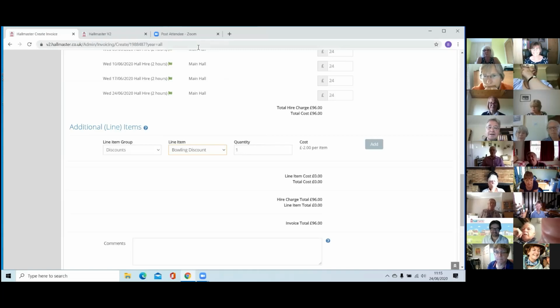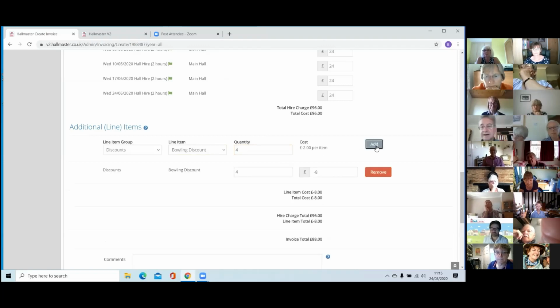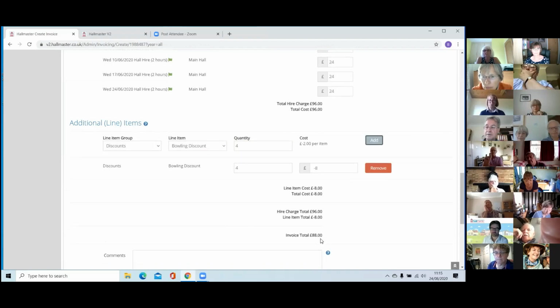So he's got a discount. He gets £2 off a session. So all I have to do here is say, well, on this invoice, he's got 4 sessions, add that on. I know it seems odd, adding on when it's taking it off, but in fact, it takes the £8 away from his 96. He owes us £88 for that. So essentially, pretty simple stuff.